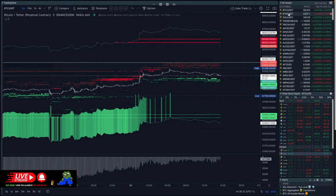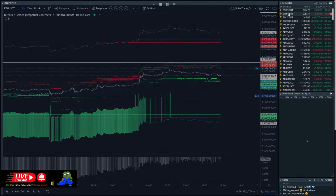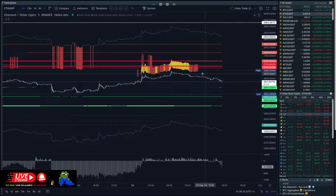Let's go check out Vitalik's coin, Ethereum, because I believe this was a better risk-reward short. Why do I say that? Look at these levels here, absolutely defending, or wanting to fill an aggressive defense of this level, or they want to absolutely nuke it back down.